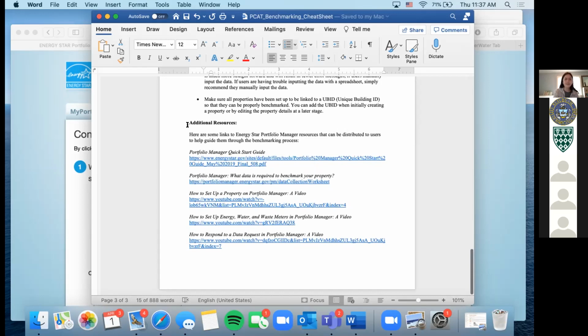And then at the end of this tip sheet is additional resources, a bunch of guides and videos provided by the EPA and Energy Star Portfolio Manager, which go more in depth into how to create each of these meters and some of the issues you might run into, and really walk you step by step, sort of like we did today, but maybe in a little different way. It might help to have these resources.